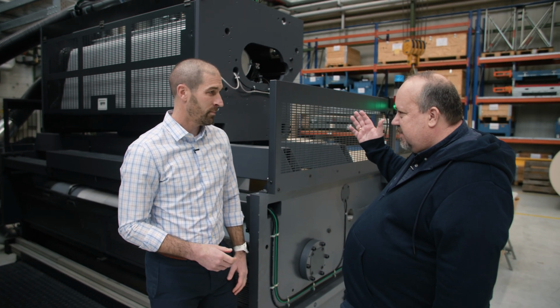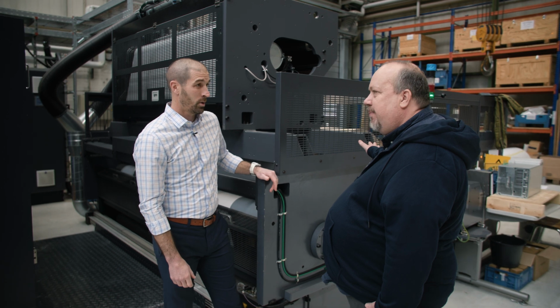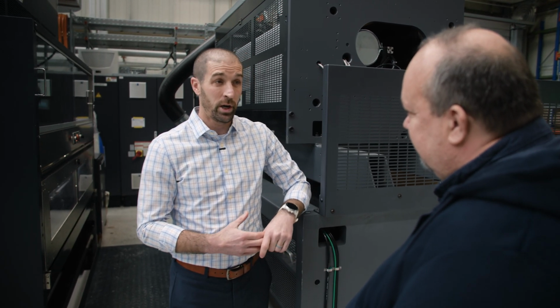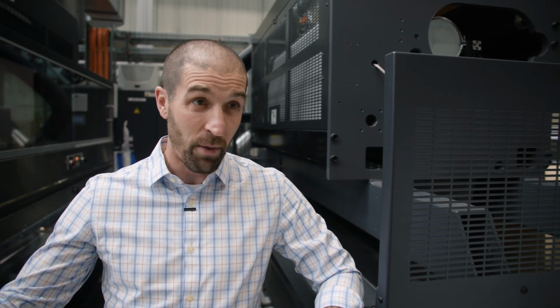We have deliberately decided not to talk so much about the unwinder, because you can basically choose any solution you want. Most of our customers are going with splicers, and they partner with Koning & Bauer to do those. In this development environment, we just have a single station reel stand, which is more than enough to get us printing, but it's not what we would expect customers to put in. So we're going to start today talking about the pre-coater.